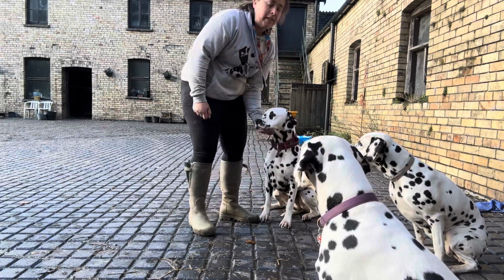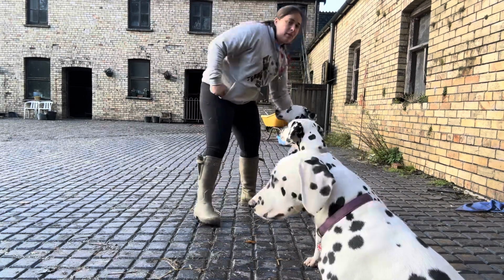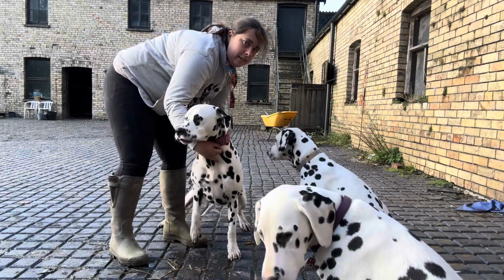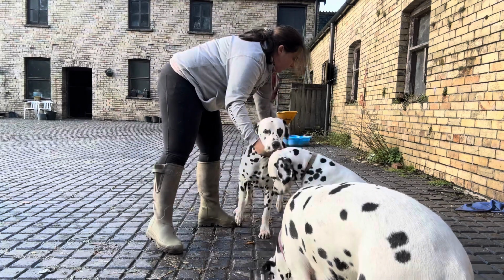He won't even take a treat now. So wound up he's got that I'm not letting him do what he wants to do. Podrick, and see how we've gradually moved backwards and we've spun again? Sit. Sit. And wait. So these two are sitting. Podrick, sit!